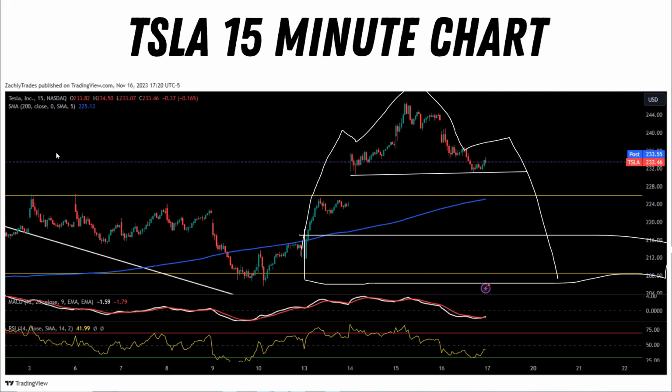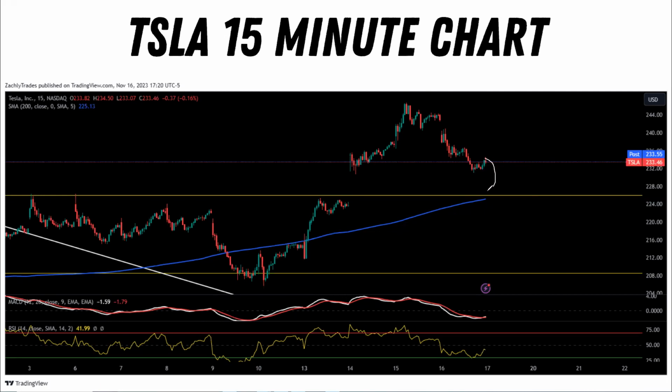Obviously, on a 15-minute time frame, we do have our 200 period moving average lining up right around the support of about 226. So that will be an interesting area to see if we can actually make it down that far. This could be how the head and shoulders plays out as well. So I'll be watching that closely right now.